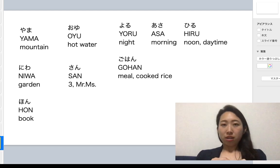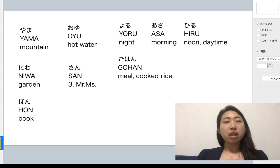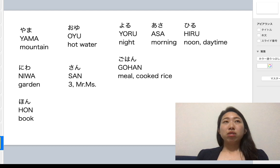Oh, and like pants. 1本2本, we count jeans or pants, especially long pants, not short pants, with hon. And for others, 1本2本, and trees. 1本2本3本4本, yes, trees we count as hon.